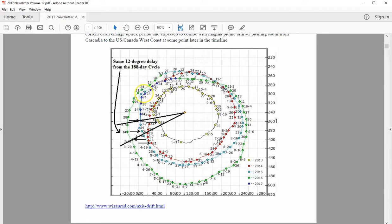We got the dog leg from 2015 exactly in the same place, just 12 days later. And now it's making the descending move, coming down. Expect to see a jolt, a dog leg move right over here. And then we're going to see how close it follows 2015.